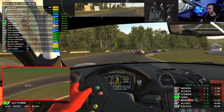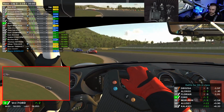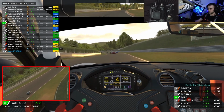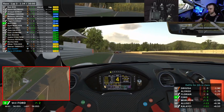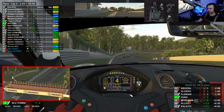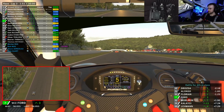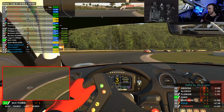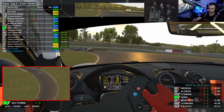Whoa. I've got a feeling we're going to get some chaos ahead here. Confidence in the tyres now. Try and close this gap again. It's nice to just be racing again, to be honest. I haven't, other than the F1 2020 test that I did the other week, this is the first time I've actually done a race for a long time.